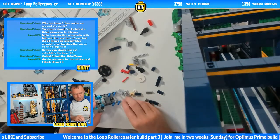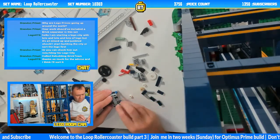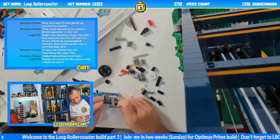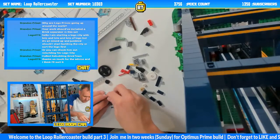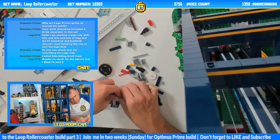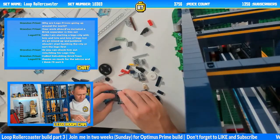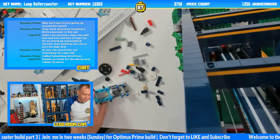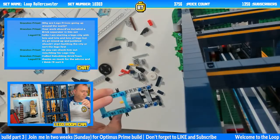Then on its side we're going to feed this down the blue Technic pins we've already stuck into position, hopefully. And we'll push that all the way down. Push that into position there, so it looks like this.